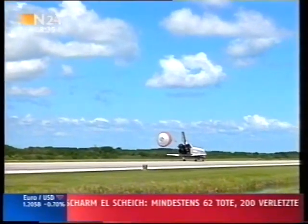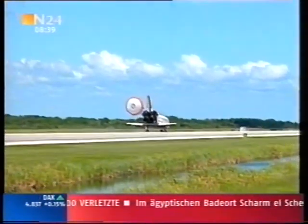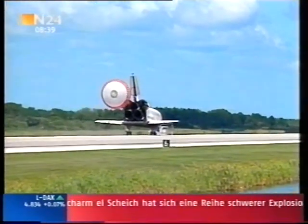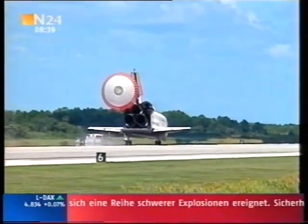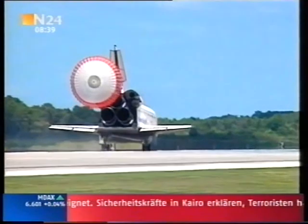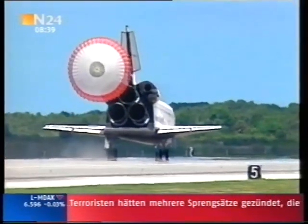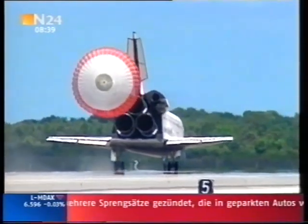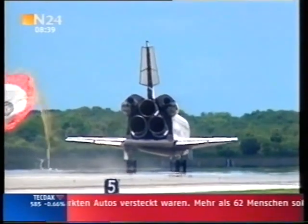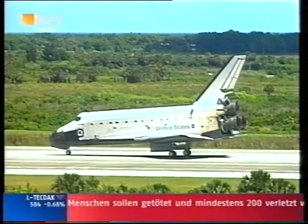Wegen der Gefahr giftiger Gasentwicklungen bleibt die Besatzung nach der Landung noch im ausgerollten Raumschiff sitzen. Außerdem geht die Besatzung die Checkliste durch, trinkt und gewöhnt sich mit Übungen an die Schwerkraft. Ist alles okay, nähert sich dann die Bodenmannschaft.